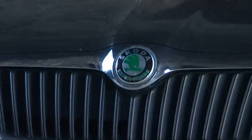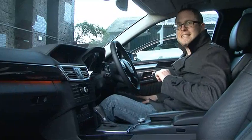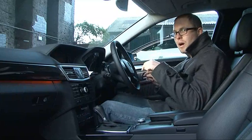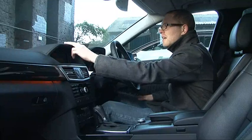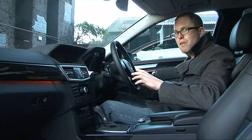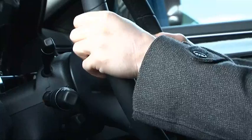Finally, we'll compare interiors. Now, I have found some Mercedes interiors in the past to be a little bit glitzy and a little bit naff, but this one is perfectly judged. There's enough theatrical details like this quilted leather and exposed stitching and chrome flourishes to make it feel special, but overall, it just reeks of quality. The touch points, the materials, even the smell of it is beautiful.